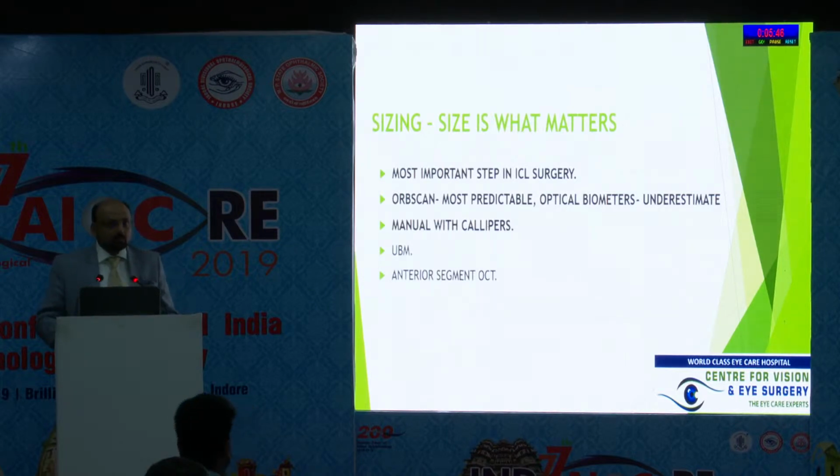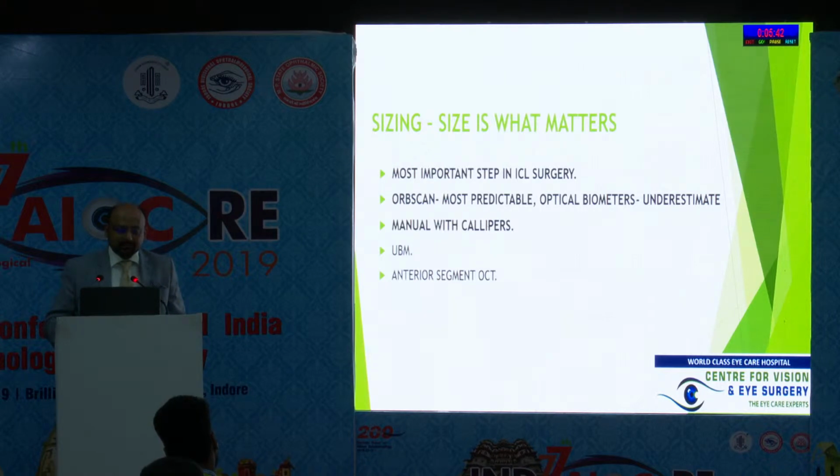This is probably the most important part in terms of the phakic ICL surgery, that is the sizing. As I mentioned earlier, OpScan gives the most predictable results, though optical biometers tend to underestimate the white to white. Manual measurement with the calipers, which could be digital or even the standard calipers, does give a good step in the right direction, but I would definitely suggest doing it across two instruments.